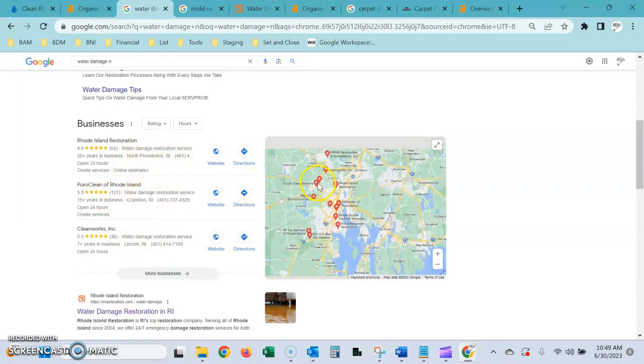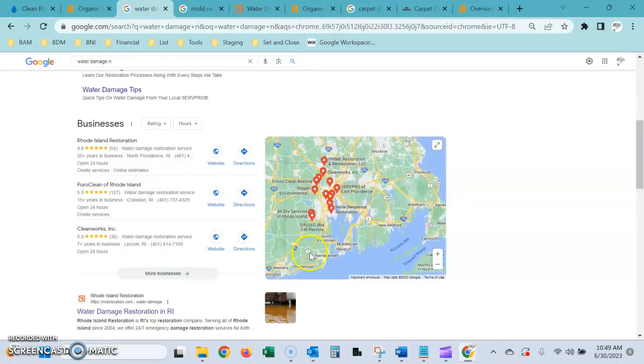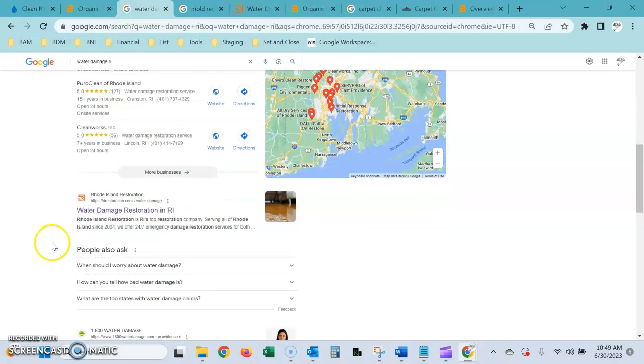And then going one step further, Google can't understand a photo, but it can understand information embedded in the photo. So when we upload a photo to a business profile, we always make sure to geotag it with a location. That way Google can understand your service area. So even though your business address might be in one part of Rhode Island, if we have photos that are tagged in another part, it'll still see you as very relevant, and it makes it easier for you to come up in these top 3.